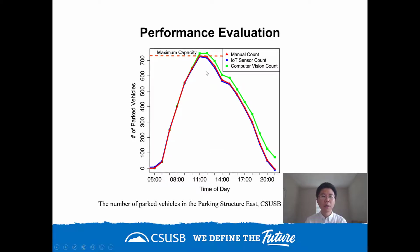We suspect that this is because during the rush hour, at noontime in the parking structure, there are many vehicles circling inside the parking structure. And because of this circling behavior, we have some challenges handling those situations in our computer vision algorithm. And we notice this miscount has been carried over to the rest of the day. The major problem was caused during the rush hour.